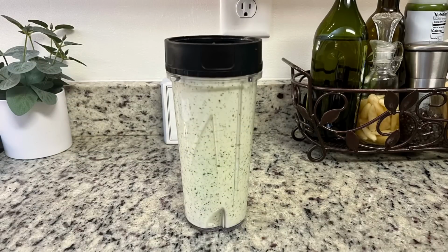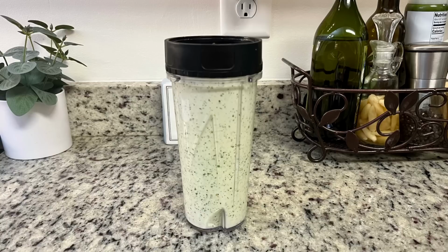And then that's it. I'm going to pop that into the refrigerator and allow it to chill and all the flavors to combine until we're ready for it for dinner.